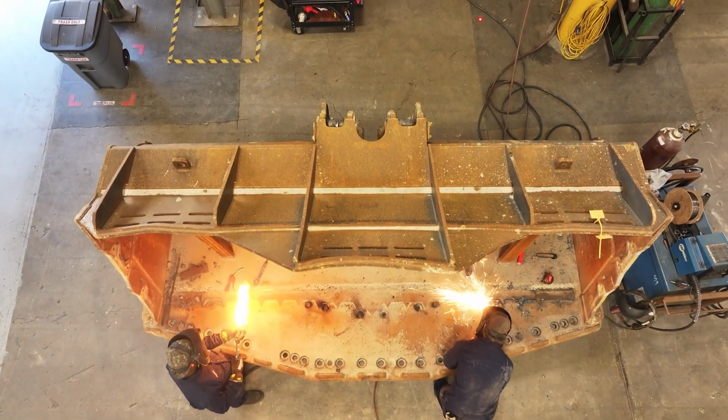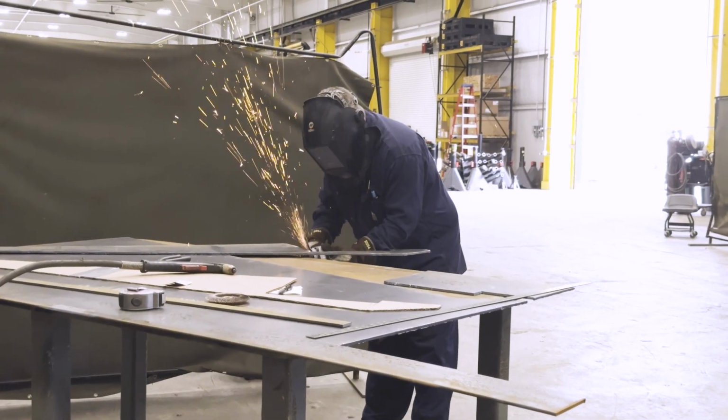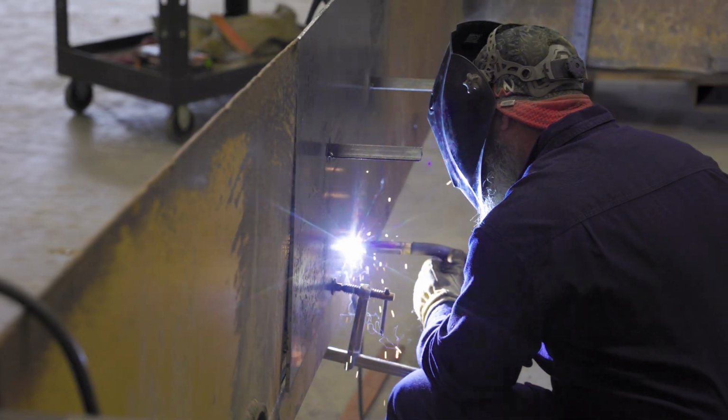When the rebuilds are torn down, we generally get all of the components that are going to need welding, machining, line boring, broke bolts, refab, all of that kind of stuff comes to the weld shop.